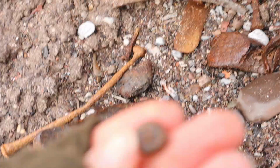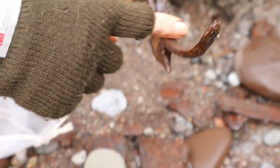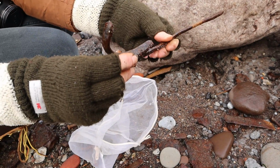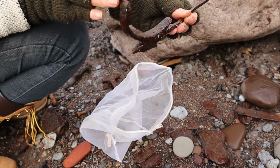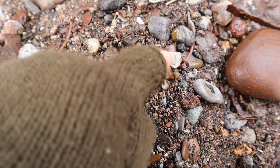Wow. Look, this would have been hammered in to hold the old drain pipe. Like, it's being hammered into a wall. No, to hold the gutter, I mean. The gutter, yeah, I know what you mean. The metal gutter. Look at all this.